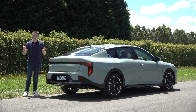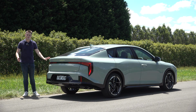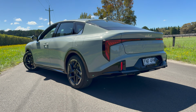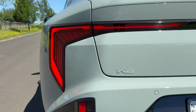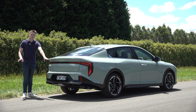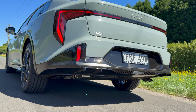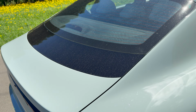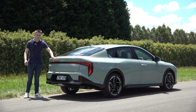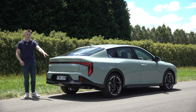And if we now take a look at the rear design, at the back we've got full LED tail lights in the form of this teardrop effect, and the tail lights look very similar to what you get on the Kia EV5. And if we look lower down, gloss black trim in the form of a rear diffuser, additional gloss black trim up the top here, and looking at the boot lid, a flat Kia logo with a GT line badge off to the right hand side.